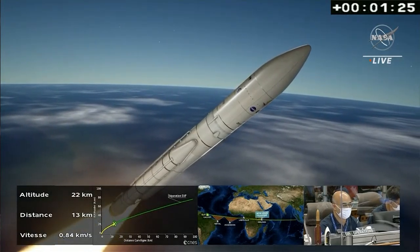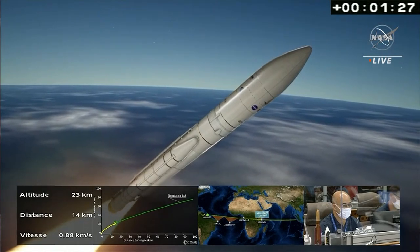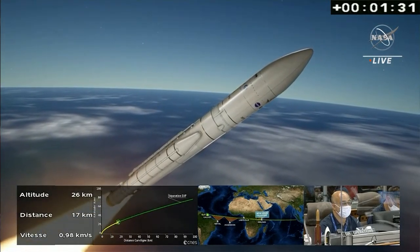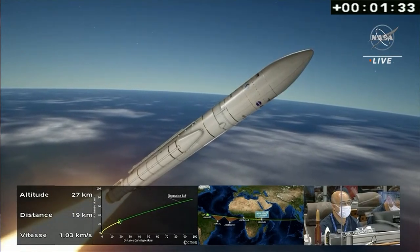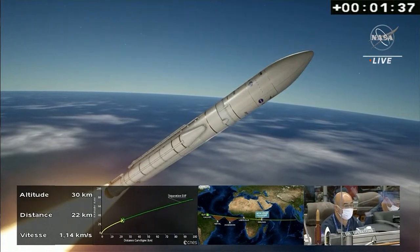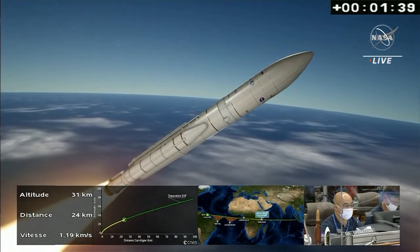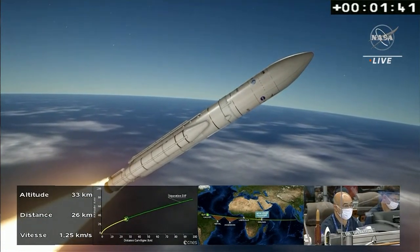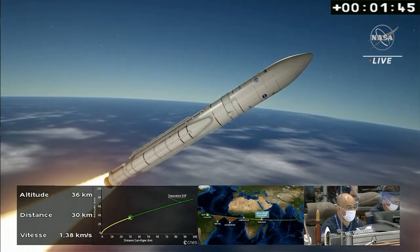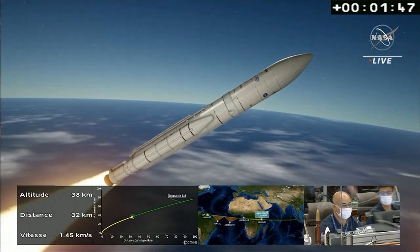The trajectory reported to be nominal by Jean-Luc Voyer, the range operations manager. You can see at the bottom of your screen, the yellow line is the trajectory plot, perfectly overlaid over the green line, which was the pre-launch trajectory. 1 minute, 41 seconds into the flight, about 40 seconds away from shutdown of the solid rocket boosters.